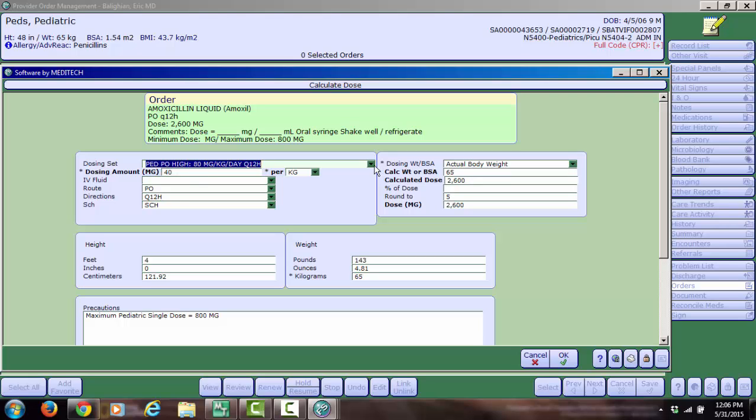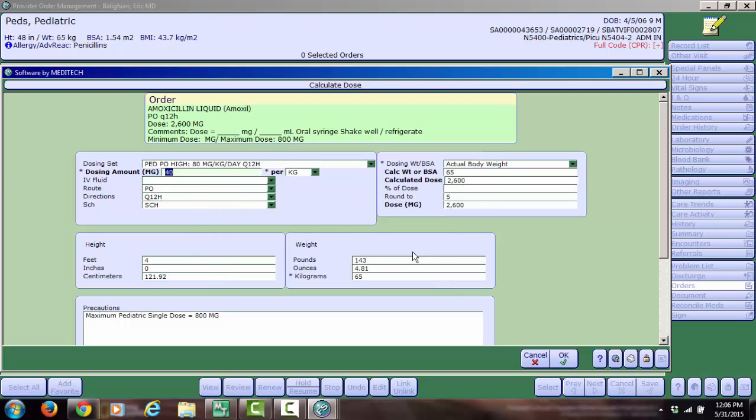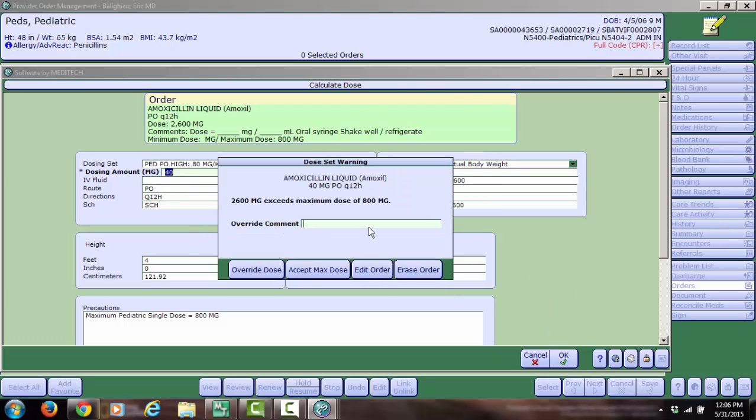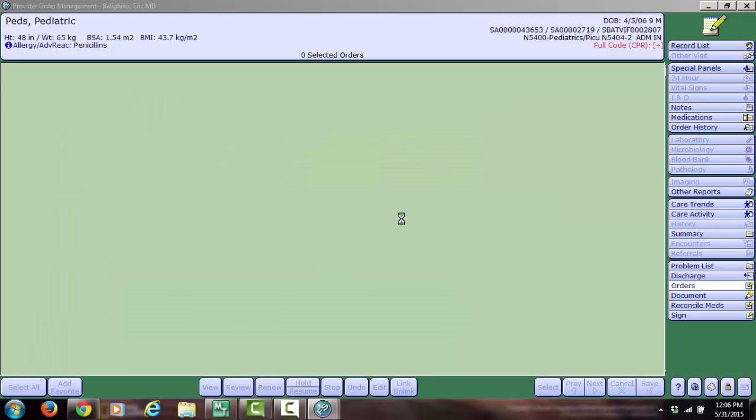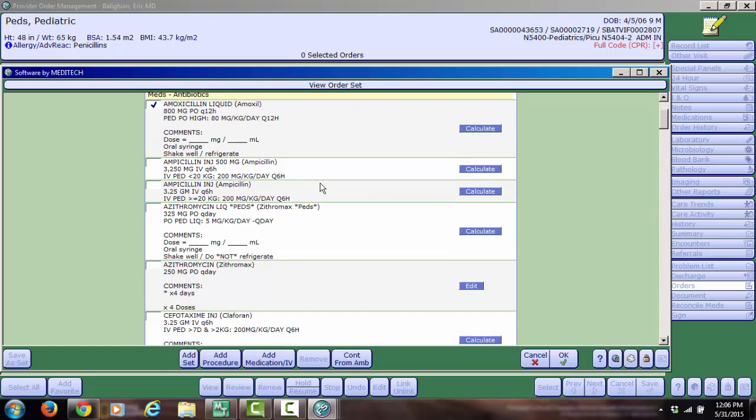This is high dose Amox. There are other choices of Amox, so there's standard dose or high dose, one time dose. So we'll go ahead and click this, and good thing it maxes out at 800 milligrams, which I think is what I do. 800 milligrams PO Q12, it maxes out. That's more appropriate. There's ampicillin for community-acquired pneumonia, for children that can't take PO.